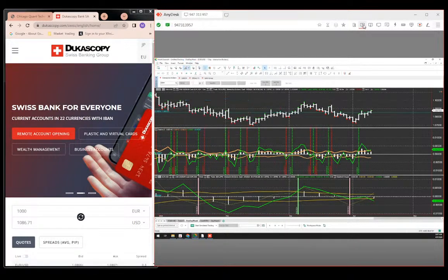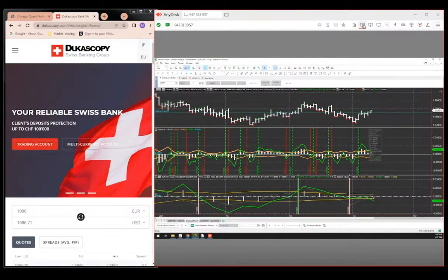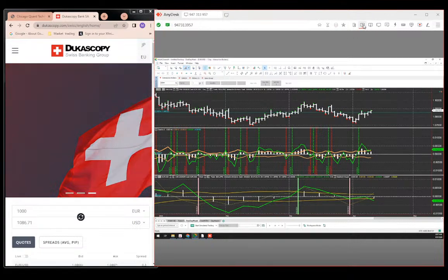There it is. You can see the euro's been lifting up for 5 days. Been daily buy. But notice the weekly can't get going. So it's just more sideways action. Just treading water.